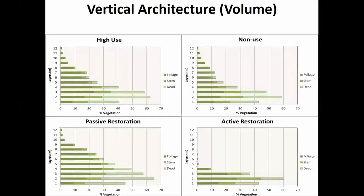So I think that's important too, and I'll talk about that in just a sec. So the volume was of course different in our active site. We had a lot of, so this is canopy cover at different strata within the vertical architecture. So within our active sites, these are the willow swales.